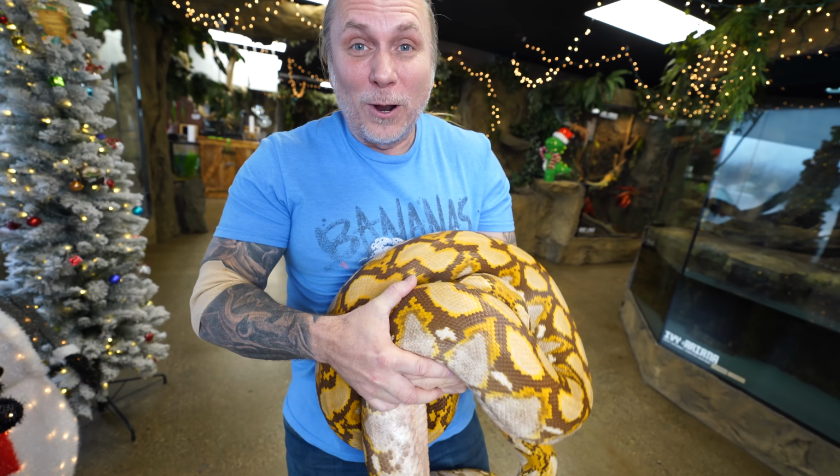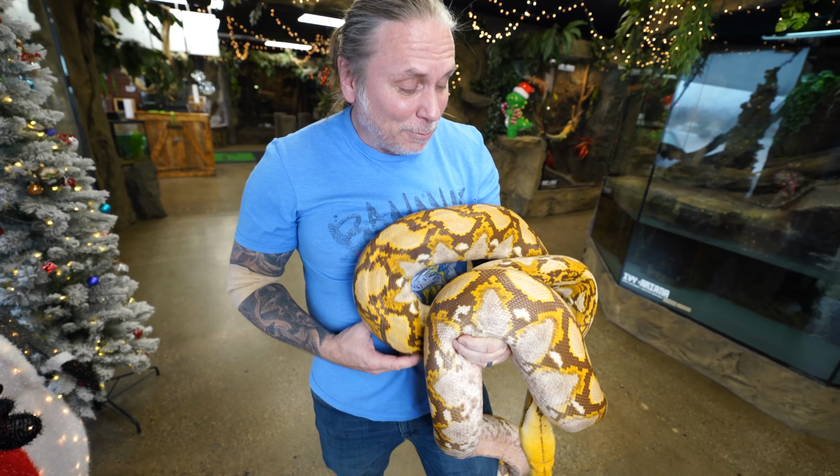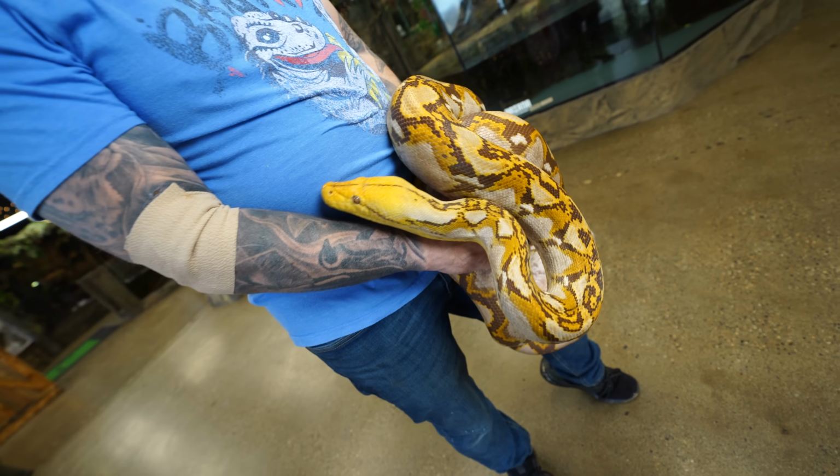I tell you what, Al is definitely one of the favorites here at the Reptarium. When people come and get a chance to hold him, he is a sweetheart. He's absolutely incredible. And that head right there, wow, that takes the cake. The yellow on that thing, it doesn't get much better than that.